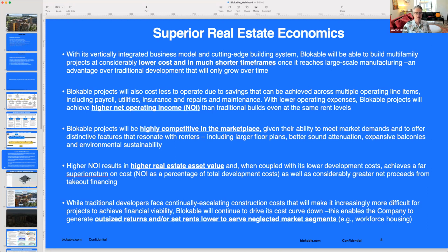But we also build buildings that are more efficient to operate and more efficient to run, which means we can generate a higher NOI. We have lower maintenance costs. We can get better insurance. We can get all kinds of benefits because of the predictability and the quality of the system and how well it performs from an energy and a long-term useful life perspective. So that gives us an advantage in terms of the thing that we own in the market when it's there.